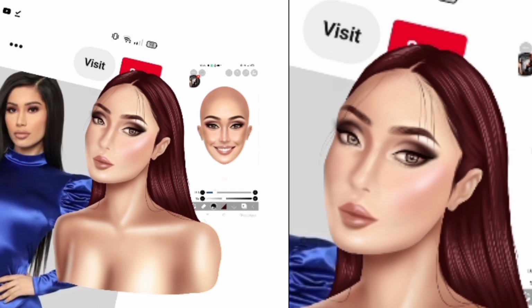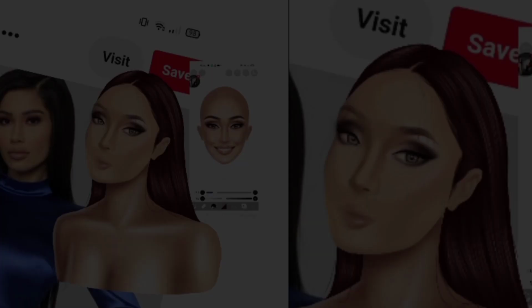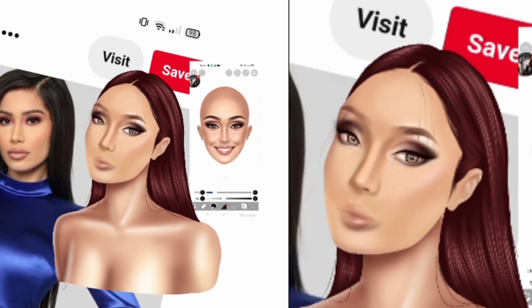So again, there we have the model again. I'm just grabbing her to see how I should put the lighting and the shading. I'm also using the skin tone that she has. That's the ideal skin tone that I have in mind for Miss Naga City, but just a little bit lighter.